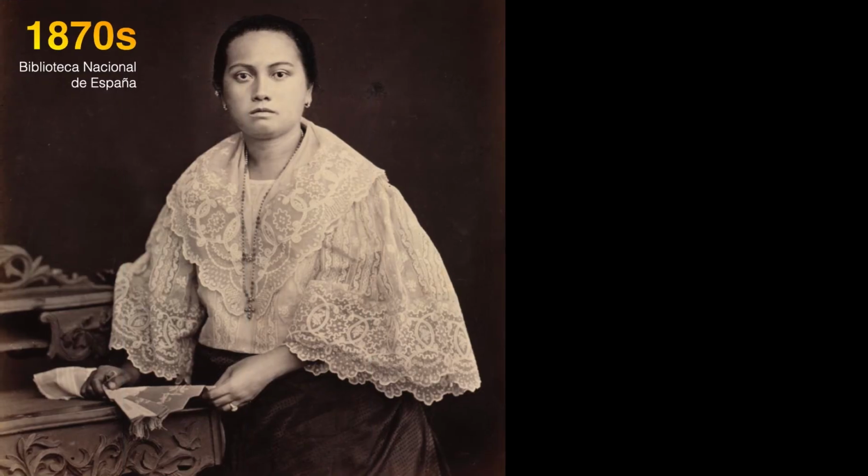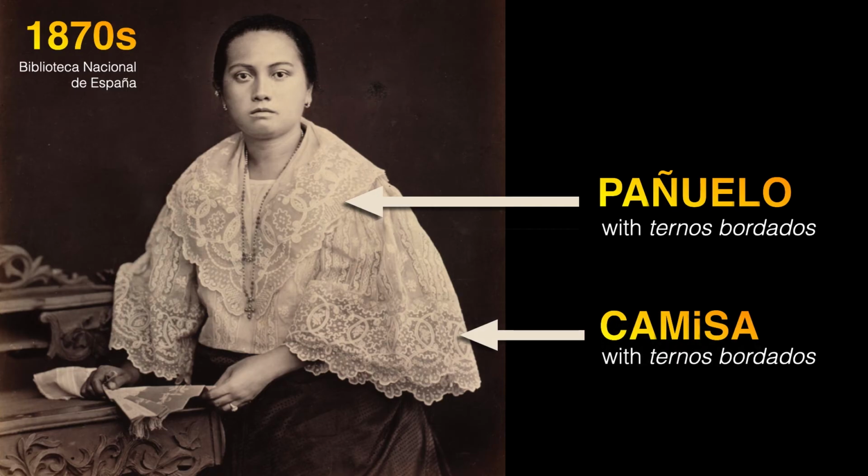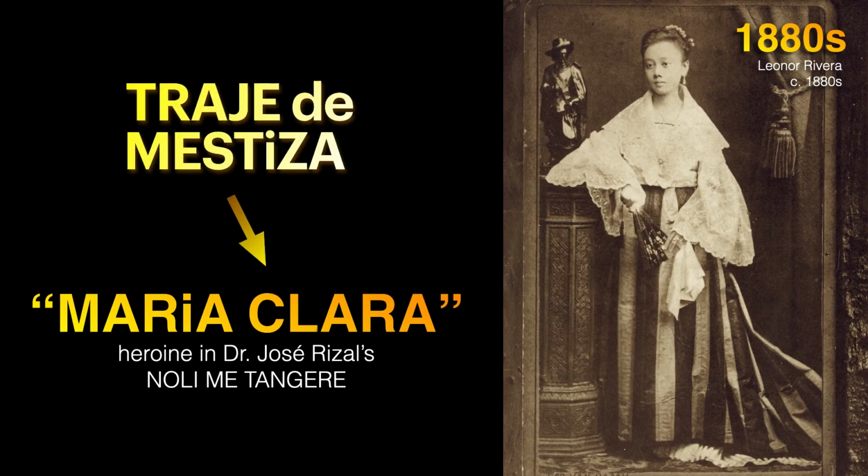In another 1870s photo, we already see evidence of an effort to coordinate the embroidery on the panuelo and camisa, from which the term ternos bordados was coined. In this circa 1880s photo, we see a young Leonor Rivera, the inspiration for the character Maria Clara in Dr. Jose Rizal's Noli Me Tangere. Like Leonor, Maria Clara was dressed in the Traje de Mestiza, and in later decades, the Traje de Mestiza silhouette will be referred to as Maria Clara, which evokes images of Rizal's tragic love.